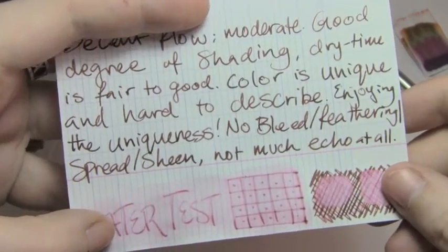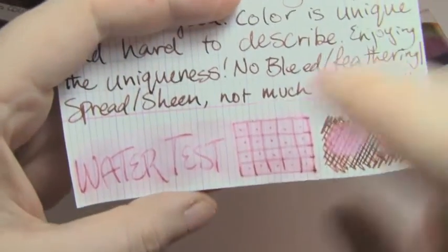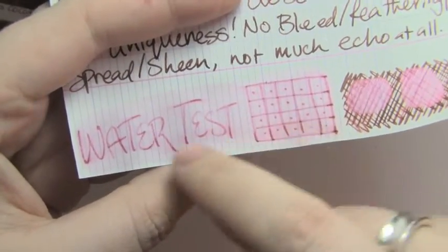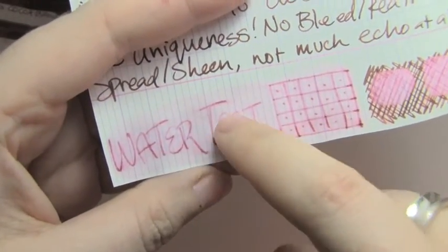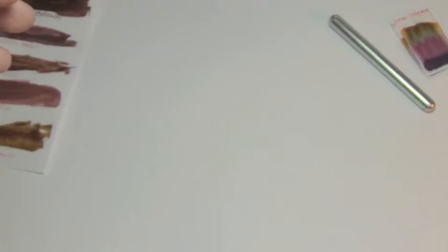No bleed, feathering, spread, no sheen. Really no echo at all, but this is dense paper and it was a medium nib. Here we get that really interesting thing going on in the water test, where it did dye the page a bit, but what's there is pretty clear and fairly dark. It's just red and not brown, and I think that's kind of awesome.